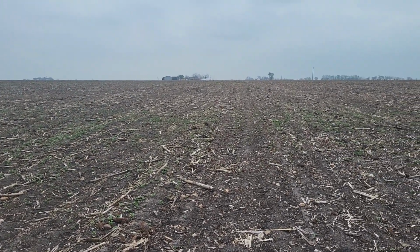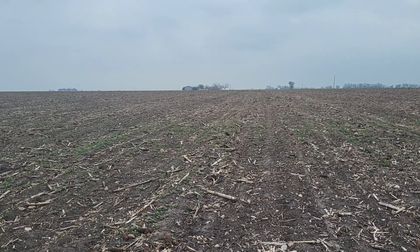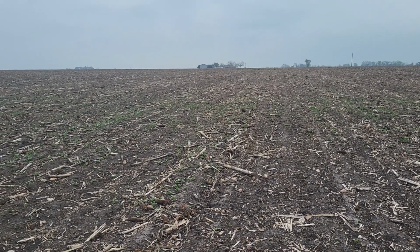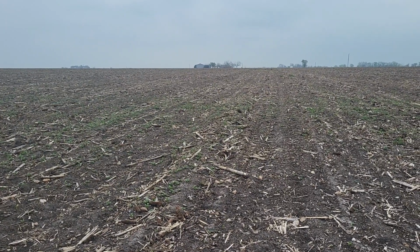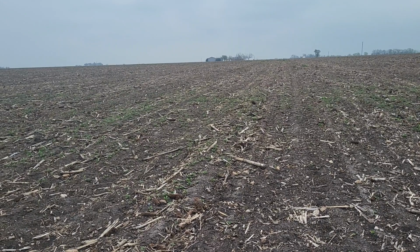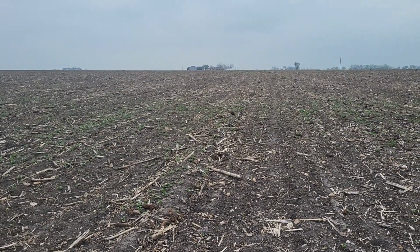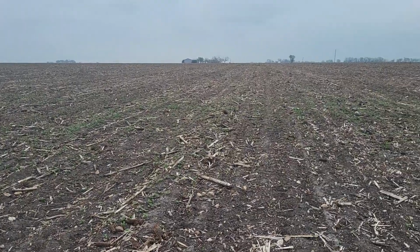I have a quart of Resicore planned for this, which will knock out all this henbit. And then 3 weeks later, I'll do another probably Dual or metolachlor, and clean up anything, probably at V5 corn at that point.